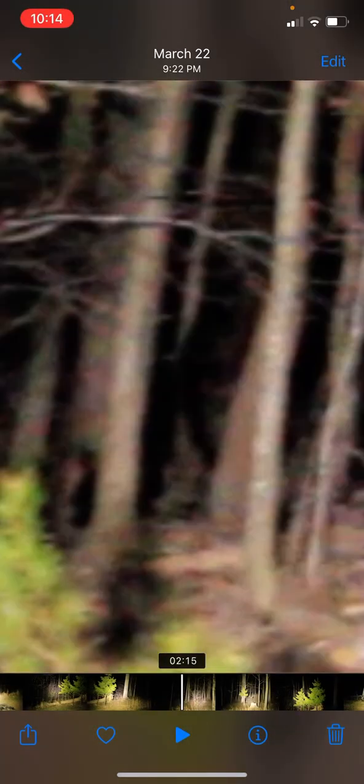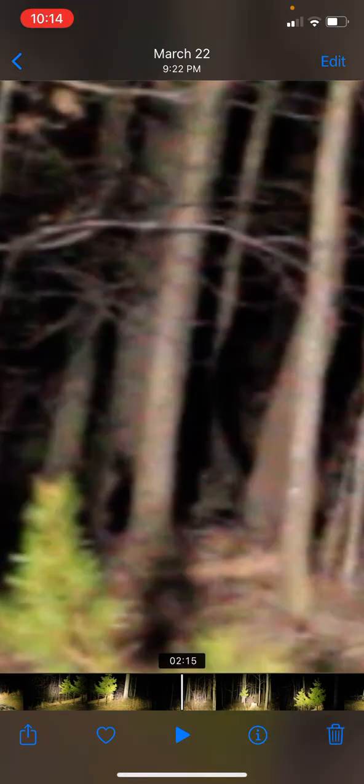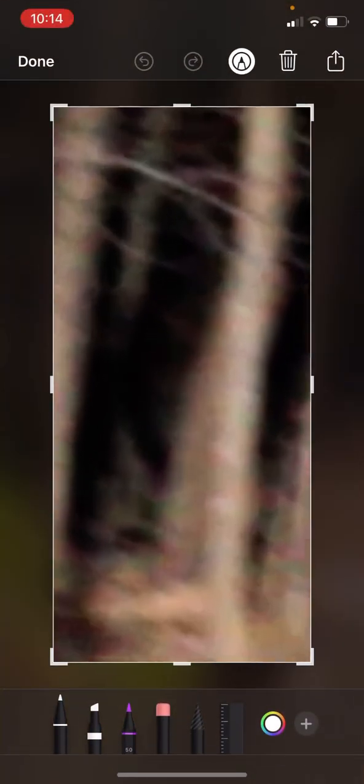Watch him turn his head. Okay, he's got his head turned there. Watch this. Yeah, he just turned and looked at me. For those who don't know what I'm talking about right here, that's a Sasquatch standing there. He's got something in his arms. I don't know if he's carrying a little one or something. There's a little one right there too in between the trees.